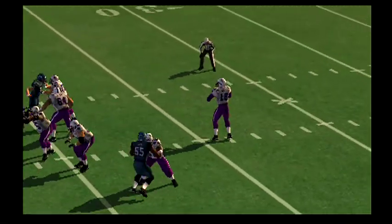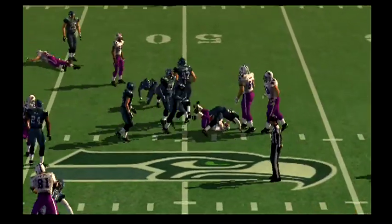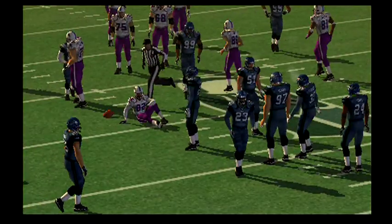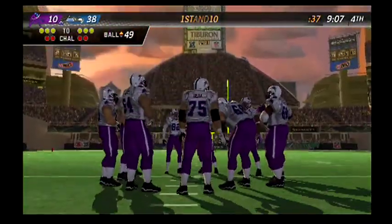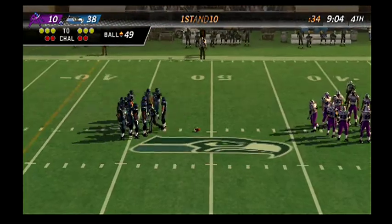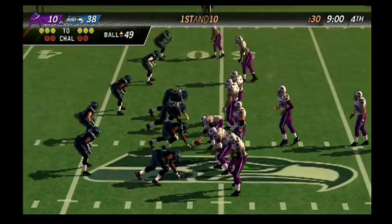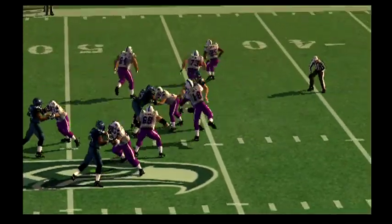The visiting team line up in a five-receiver set this time. And it's complete. They get first down yardage on that hookup. The result of the play is a first down. First and 10. Ball on the 49-yard line. The Seahawks line up in a 4-3.